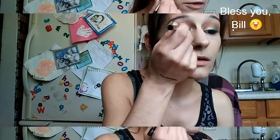But it's still a really nice eyeliner. I'll put a little bit under here, close to my waterline, just to darken my outer corner a little bit. I threw on some mascara really quick and we are all done with the eyes.